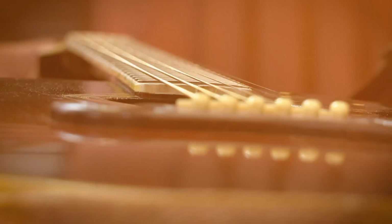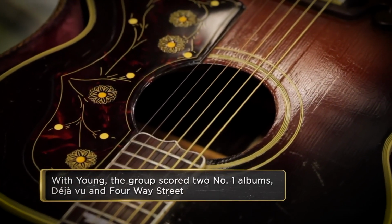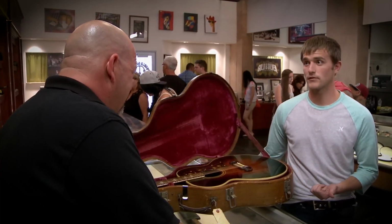For Rick, this wasn't just a transaction, it was a piece of history. The 1941 Gibson SJ-200 would be displayed in the shop, drawing in music lovers, collectors, and fans of Crosby, Stills, and Nash. Next up, Rick is on the verge of taking a gamble on another collectible. This time, a pair of rare sneakers with a history all its own.